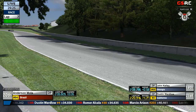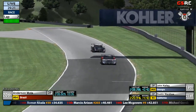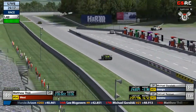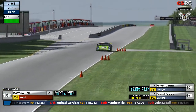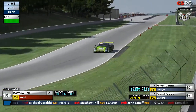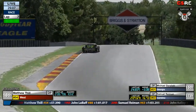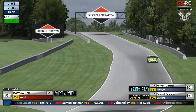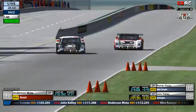The driver who's the front of the drivers who have pitted is actually Matthew Thill, sitting in 18th place at the moment. And we're hearing that the aero is extremely sensitive, which makes sense at a track like this. But right now we're watching Matthew Thill work his way around in 16th. And off screen, the battle that we were watching, Moda is actually working his way past John Kelly, even with the damage.